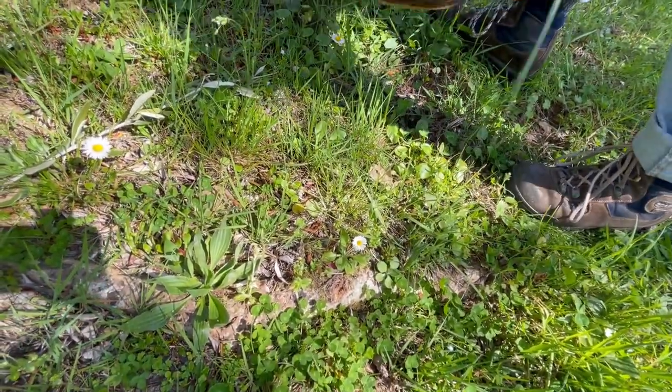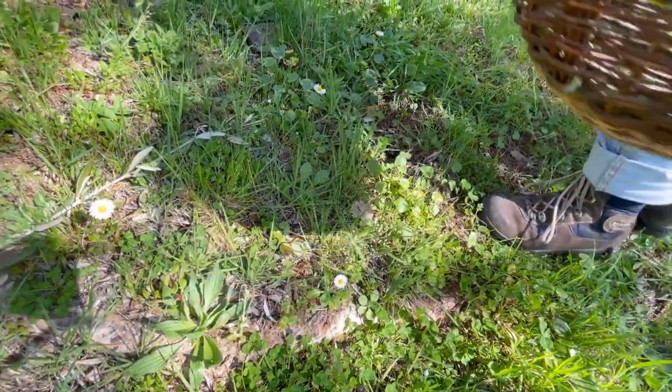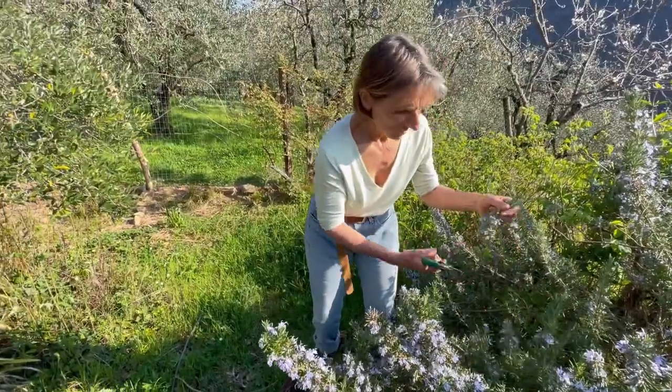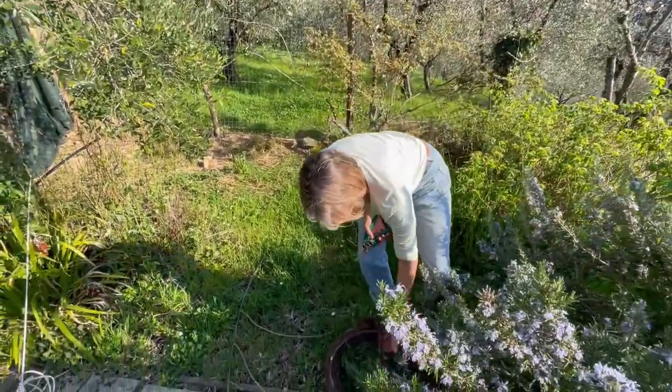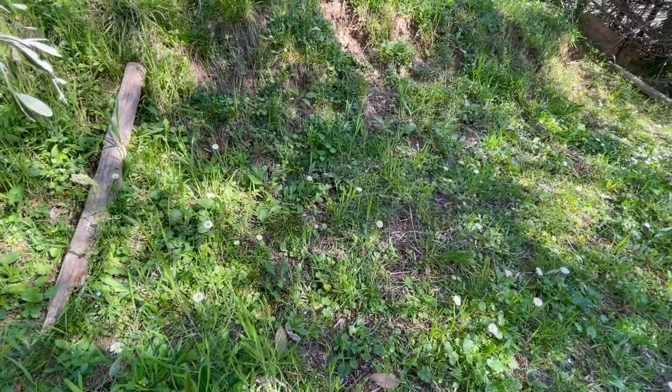And they call the piantagine lanciola here. Some they call it English plantain, if I remember, but I'm not sure. A bit of rosemary. Yeah, that's all we need. Let's go down the bottom and get some more nettles.